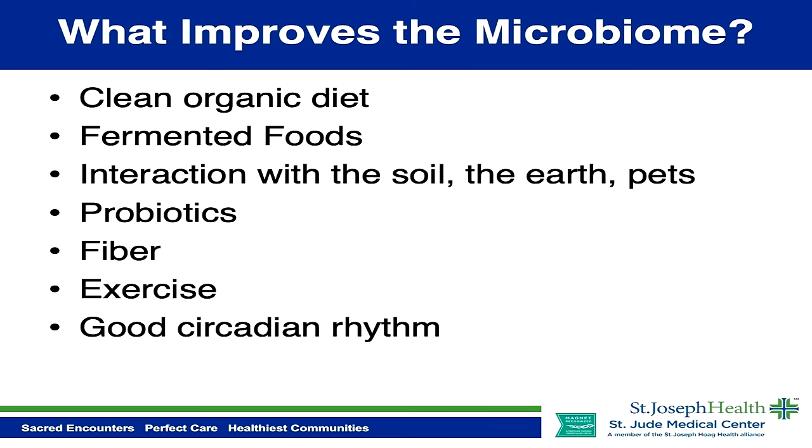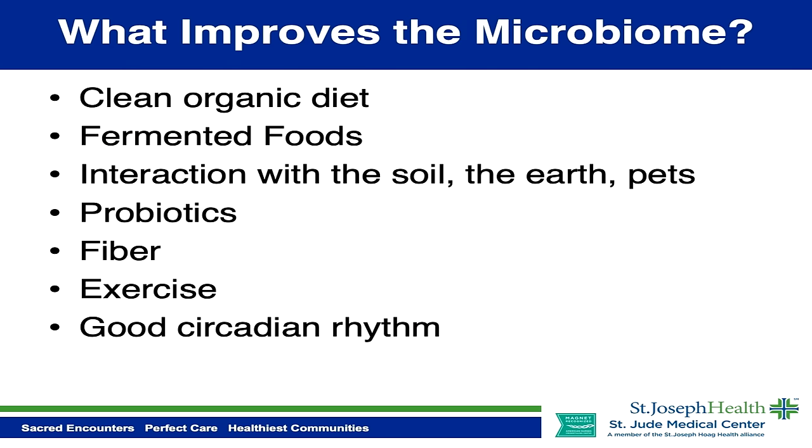So what improves the microbiome? So eating a clean organic diet with lots of vegetables is so good for the microbiome. Fermented foods. So these are foods that naturally have good bacteria because the fermentation process allows bacteria to grow. So these are like sauerkraut, kimchi, kefir. There's actually dairy kefir, and there's also coconut kefir for people who are dairy sensitive. Interaction with the soil, the earth, and pets is also beneficial to the microbiome.